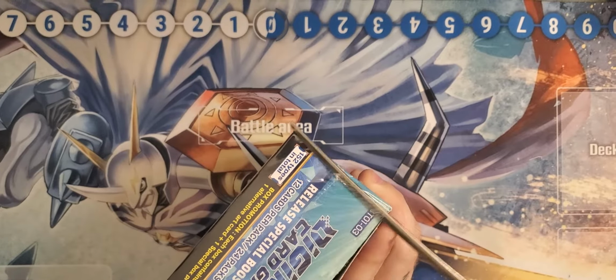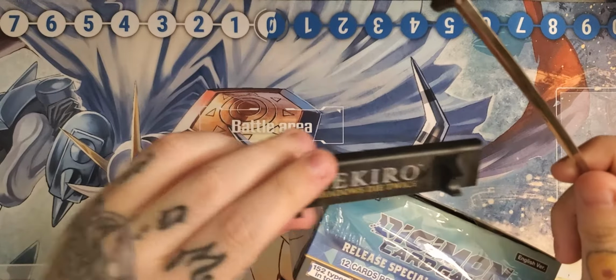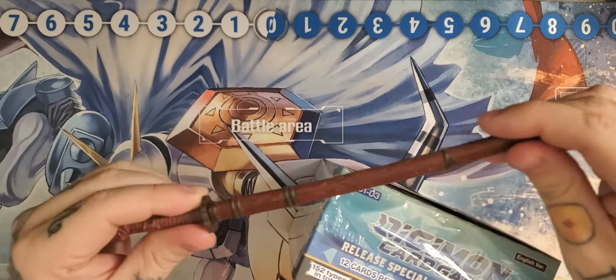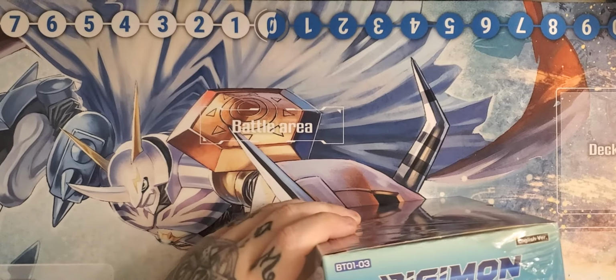I completely forgot I had this sitting up here. This is the letter opener from Sekiro. This thing was actually really cool. It came with the letter opener, the little stand, and the sheath for it, which is really cool. It just sits on my desk, but now it's going to be used to open all my boxes. I always look for my knife, and I've had this sitting here the whole time, not even thinking about it.